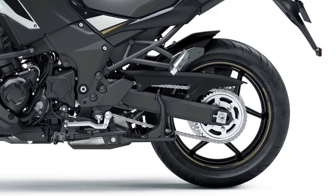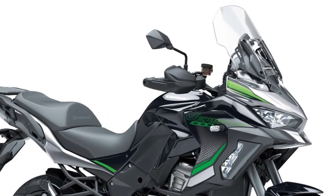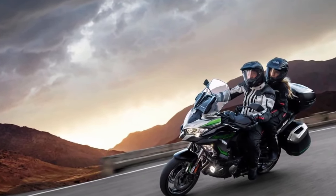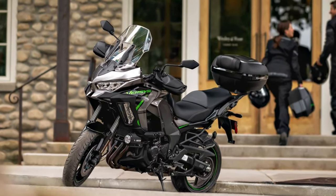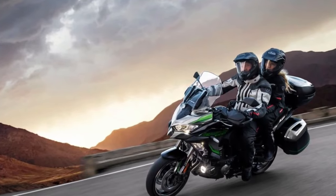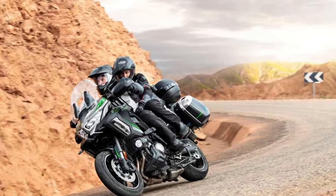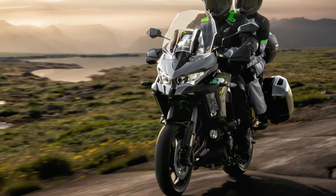Chassis and suspension. The Versys 1100 SE is built on a sturdy trellis frame that enhances stability and handling. It features an advanced suspension setup, including a 43mm inverted front fork and an adjustable rear monoshock, allowing riders to fine-tune the bike for their specific riding style and load.